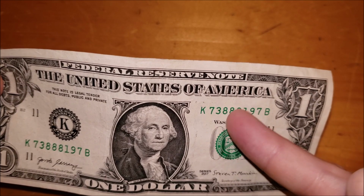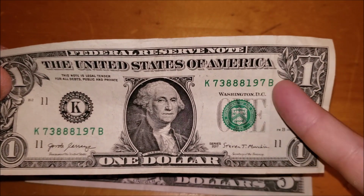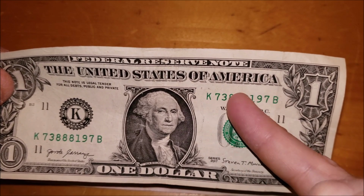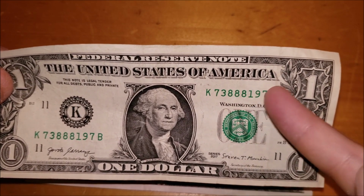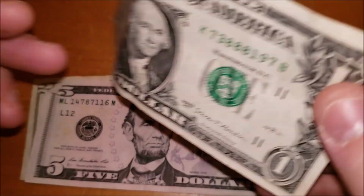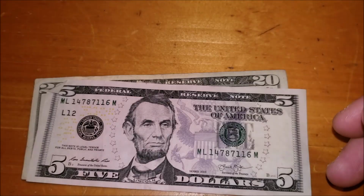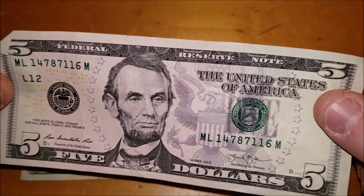With repeaters like this, where it's just 3 numbers, unless it's another repetition of numbers, like 73, 888, 8, 73, like bookends or something, there's more going on than just 3 numbers. It is not collectible. It's super common. There's a ton of notes in every series that have that going on.